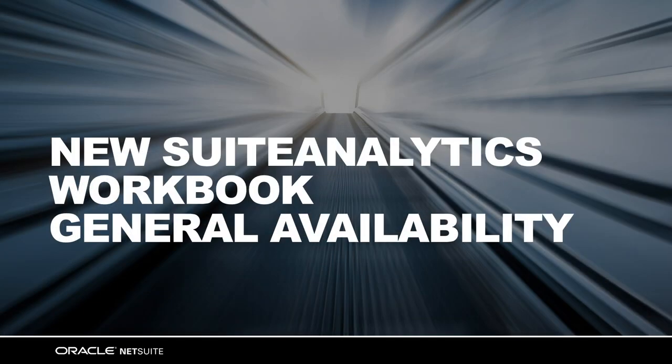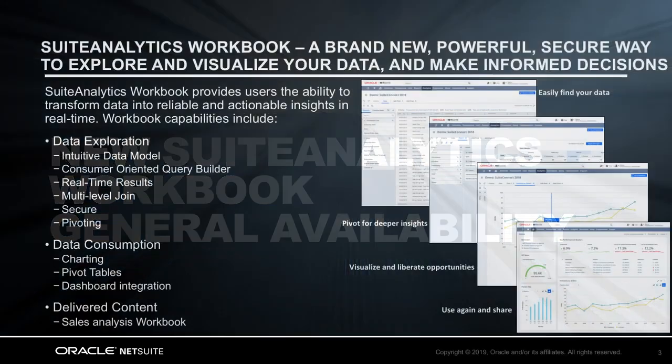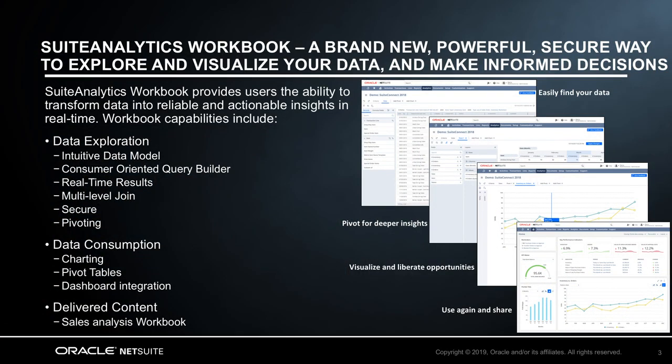NetSuite has invested in new analytics capabilities. The new SuiteAnalytics Workbook, released as beta in 2018 Release 2, is now generally available. Let me touch upon how the SuiteAnalytics Workbook can help you. NetSuite has been a leader in delivering embedded analytics, enabling our customers to drive actionable analysis, enforce business processes, and gain meaningful insight into company performance.